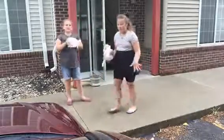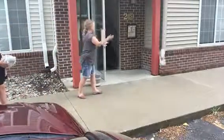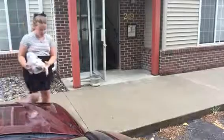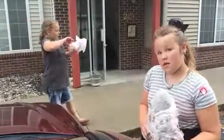Okay, so one last time. Oh my gosh, every single time it almost landed on the roof. Every single time it lands like that. All right, we're gonna cut it open. Okay. Did your egg survive? I don't know.